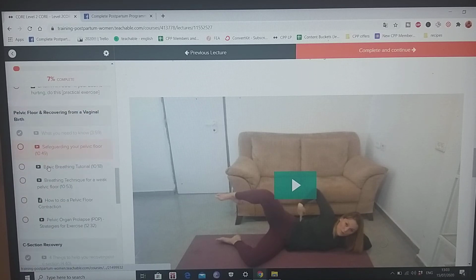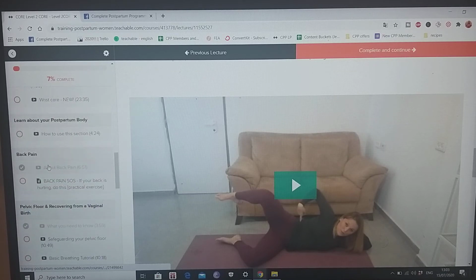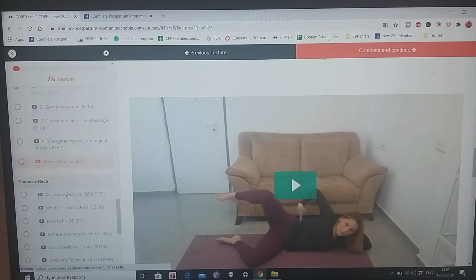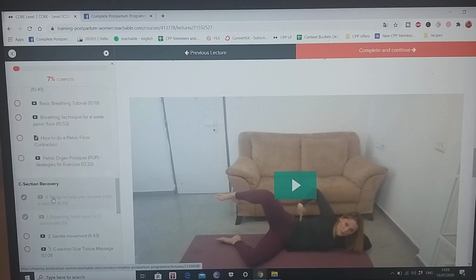Okay, then the next section I'm just going to go through really quickly is an information section, okay? This is just a little bonus. You don't have to do any of this, but this takes you through anything that you need to know, the main things that I see mums struggling with. So back pain, pelvic floor and recovering from a vaginal birth, C-section recovery, and diastasis recti. So you can watch any or all of these sections that are relevant to you.